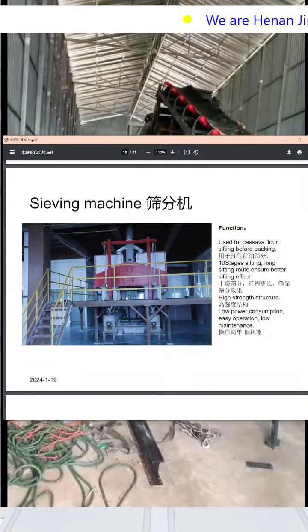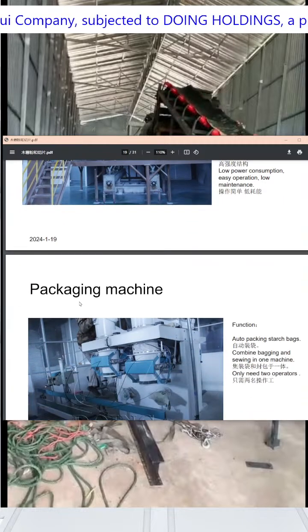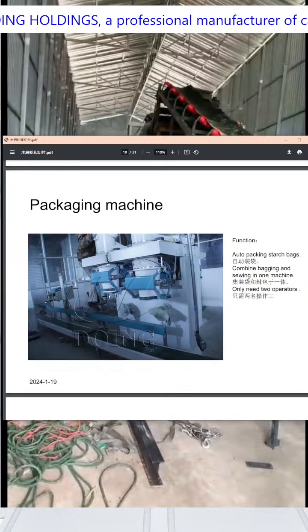For such a sieving machine, we design 10-stage sifting. A long sifting route ensures a better sifting effect. After sieving, next you can do automatic packaging of starch or flour.